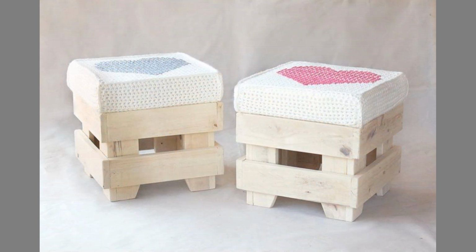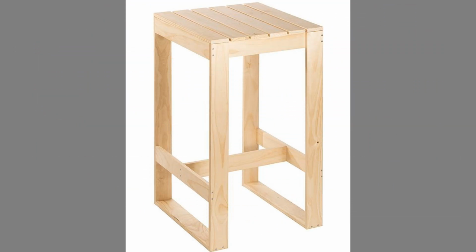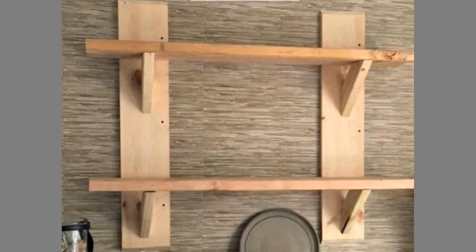The trend of using pallet wood has also led to a growing market for upcycled furniture and decor. As more people recognize the value of repurposed materials, there's an increasing demand for unique, handmade items. This trend supports local artisans and small businesses that specialize in creating furniture and decor from pallet wood. By purchasing these items, individuals can contribute to the local economy while acquiring one-of-a-kind pieces that tell a story.